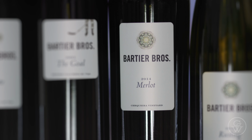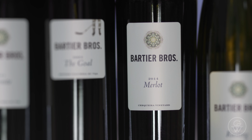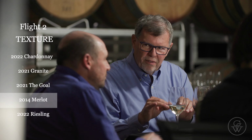Earlier, as we were tasting it, we heard the word dense in there. Yeah, and it is. It is dense. This is a mouthful of a wine. There's a symmetry between the Goal and the Merlot because the Merlot is so perfect now. I have to think far back, tasting it when it was super young, but was it super balanced at the start? Because at the moment it's absolutely at perfection of balance.